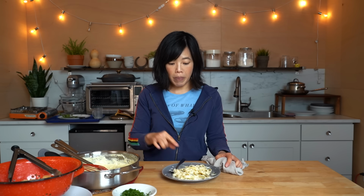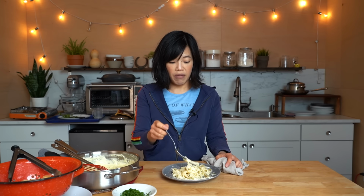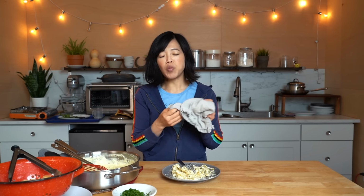Creamy, rich, milky, dairy, and extremely savory and flavorful. Fantastic. I would make this again. I think my kids will love this. If your kids like mac and cheese, they probably will like this. It's garlicky. If they're sensitive to garlic, add a little less garlic, but I think it's pretty essential for this pasta dish. Delicious. Alrighty, my lovelies.